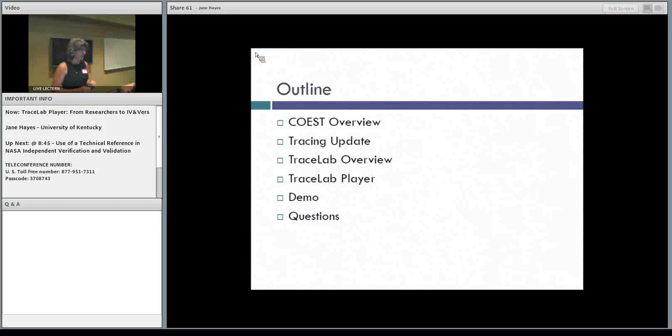Traceability, then tell you a little bit about what's been going on in the tracing world with respect to the researchers, tell you a little bit about something called TraceLab, and then transition into a discussion about the TraceLab player, which is focused for practitioners, and then we'll have a demo and follow up with some questions.